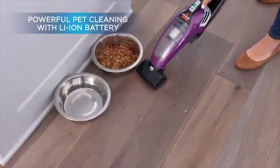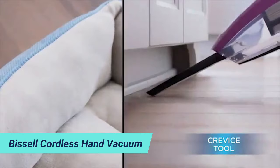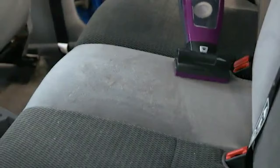This handheld vacuum cleaner is powered by a 14V lithium-ion battery, providing powerful suction that can quickly and easily pick up pet hair, dirt, and debris from your carpets, furniture, and car upholstery. The battery delivers up to 15 minutes of continuous cleaning time, which is plenty of time for quick cleanups around the house.